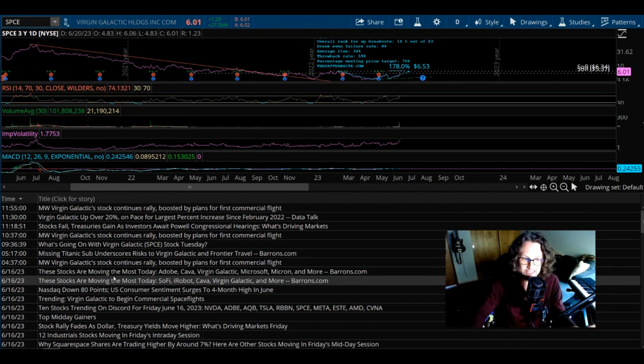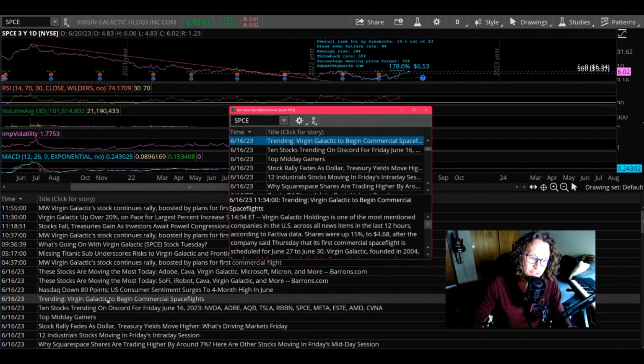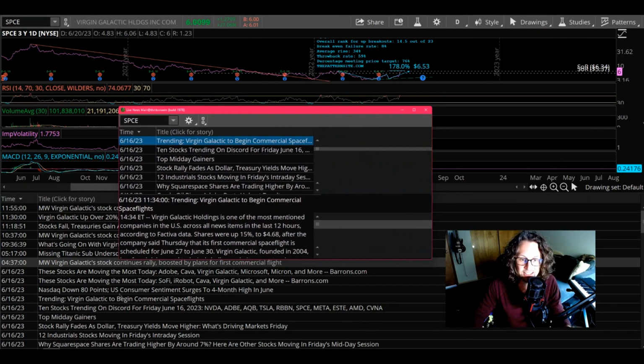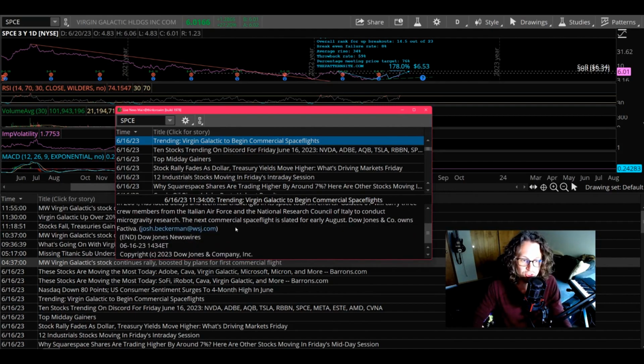It's ridiculous. At any rate, the reason why we're seeing this stock rise now is because there was some news on the 16th of June last week that Virgin Galactic Holdings is going to be doing commercial space flights. Virgin Galactic Holdings is one of the most mentioned companies in the U.S. across all news items in the last 12 hours, according to Factiva data. Shares were up 15% to $4.68 after the company said Thursday that its first commercial spaceflight is scheduled for June 27th to June 30th, as reported by Dow Jones Newswire.